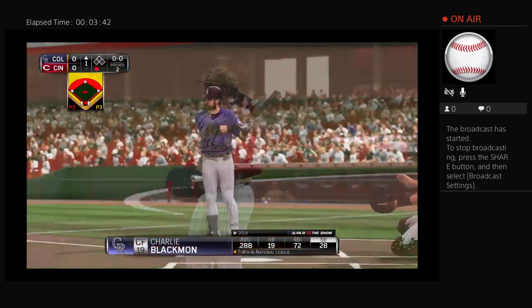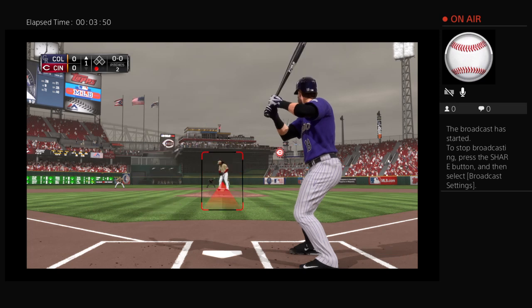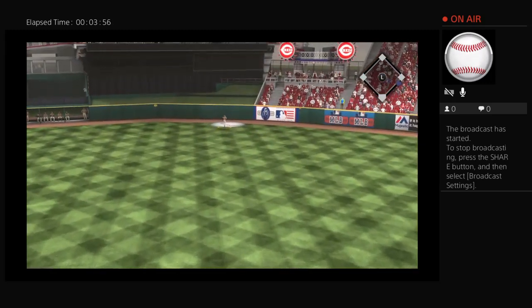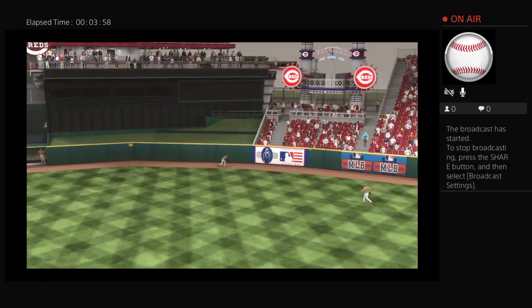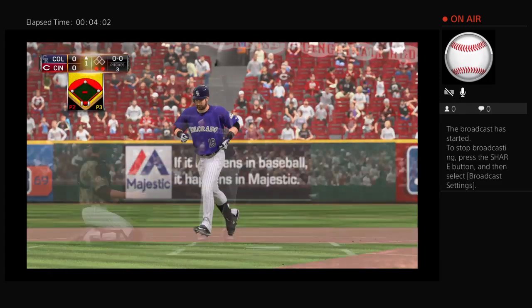So Cueto is able to dispatch the leadoff man here, and with that, let's take a look at the defense for the Cincinnati Reds. It's brought to us by Majestic. Here's the first offering. And he grooves the fastball there. This is hit high and deep out to straightaway center field. Hamilton back to the track as he takes it for out number 2.